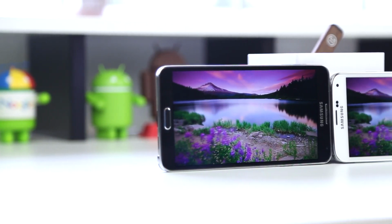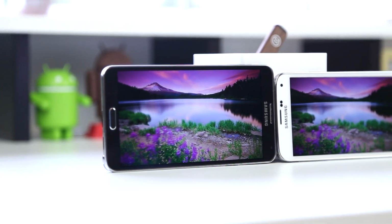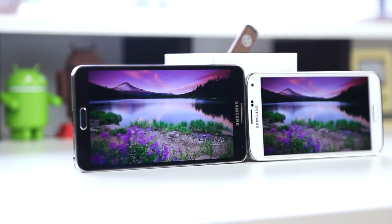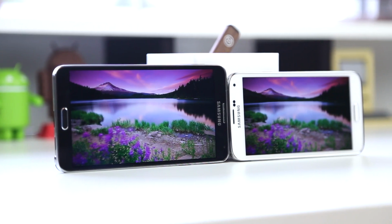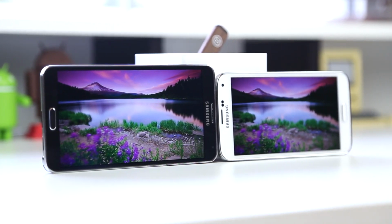But although there is a difference in terms of the PPI, I will tell you that you will not notice a difference whatsoever. The only reason why the PPI is a little bit higher on the S5 is obviously because there are more pixels being packed into a smaller surface area with a smaller screen.